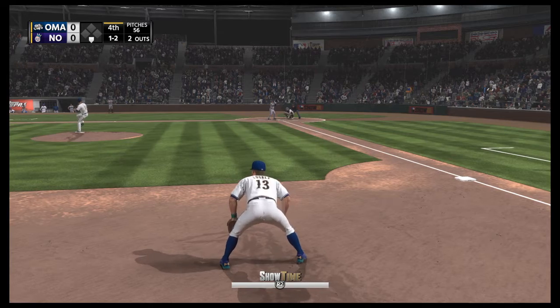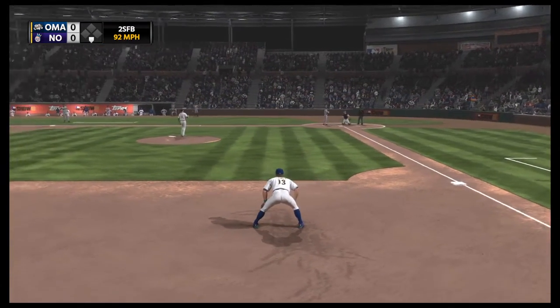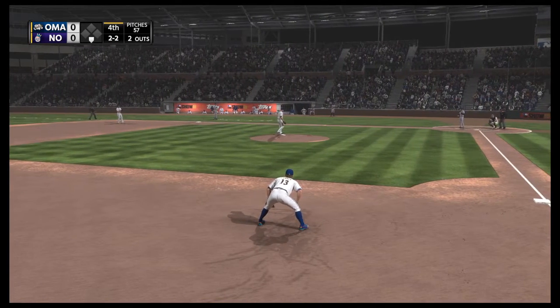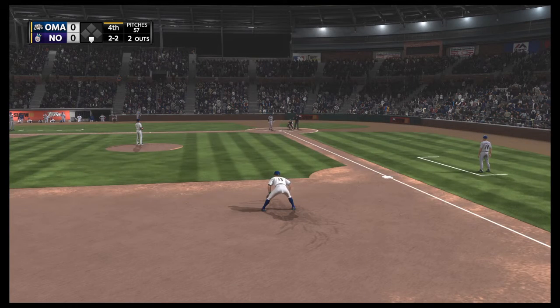Trying to strike out the side. Here it is. They try to come in with the fastball, but it's too far in, and it's even at 2-2. Well, 2 straight fastballs inside haven't put him away, so now it'll be interesting to see what he turns to.